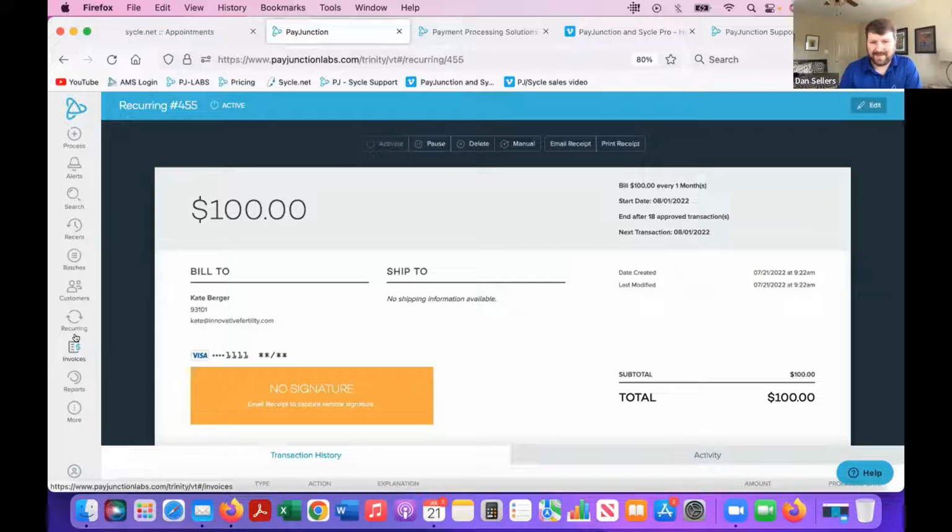Yeah. So let me be super clear. Anything processed directly from PayJunction will not after the fact communicate with Sycle. So these recurring transactions you will need to post. But again, you don't have to call the patient, get the card number, and key it in once a month, right? You don't have to store the card number. I've heard of people doing it in filing cabinets. That's not a great idea. People have done it, write it down, and then they'll key it in once a month. So we're doing the heavy lifting here. All you need to do is just post a payment for reconciliation to Sycle.